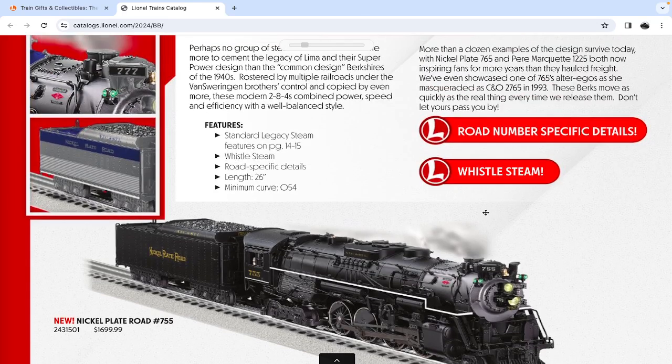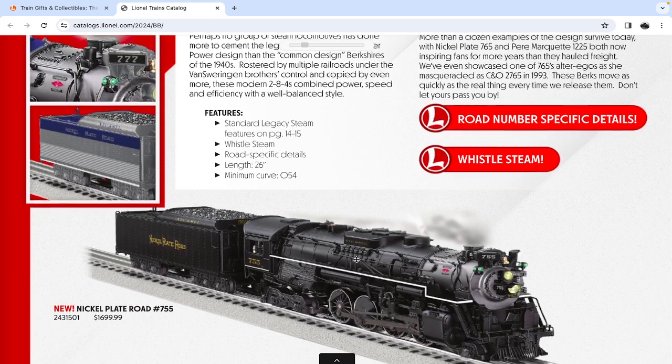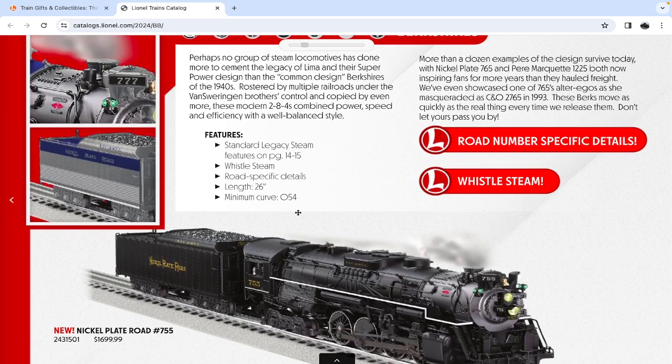Let me see. Oh, minimum curve radius 054. That is to be expected. The locomotive is not as big as a Northern, but it still has a pretty large rigid frame with that 8-coupled driving wheel set that it really needs that. And a length of 26 inches. Yeah, that's pretty nice. That's a nice little engine.